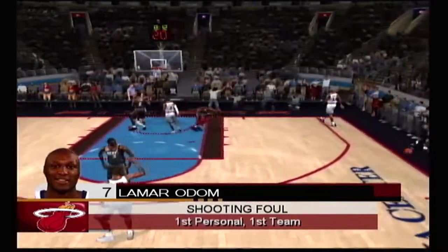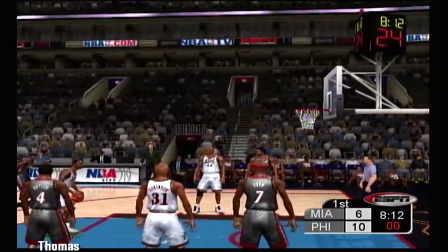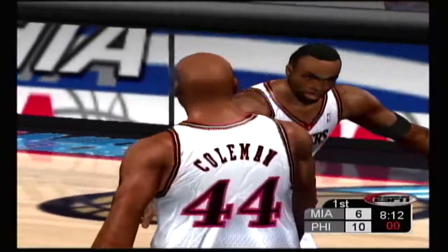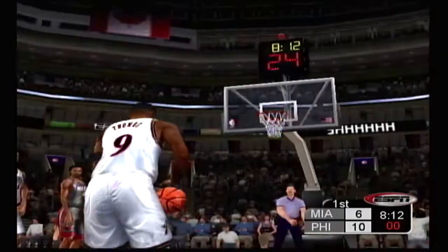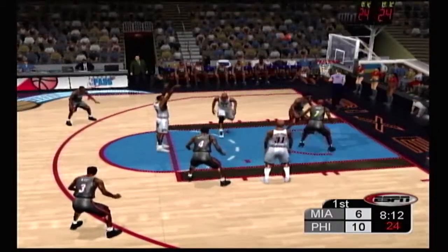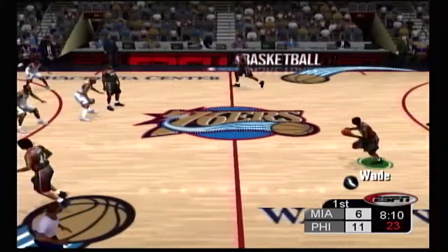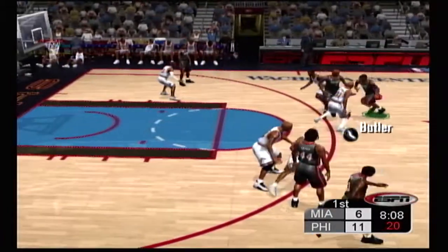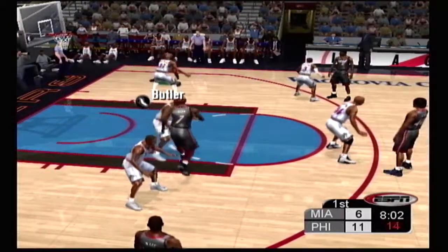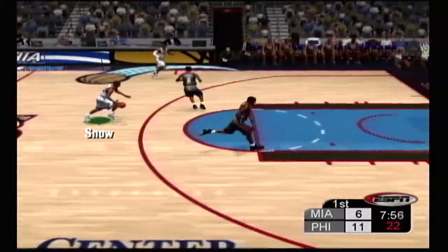Thomas is hacked and will go to the line for a couple. He can't get the first. He sinks the second. Wade has the ball. To Butler. Pass caught by Butler. Butler lets it go from the wing. A rare rebound by Thomas.